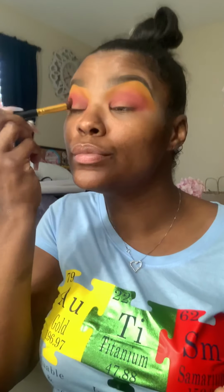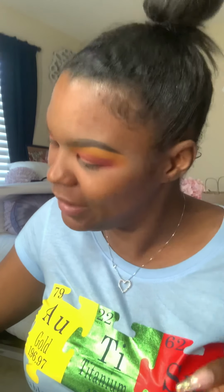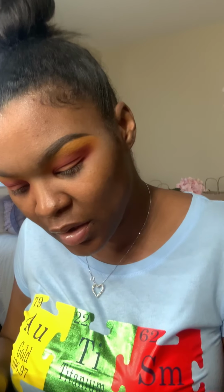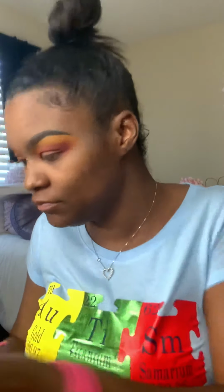You know, right now it's looking like, okay, girl, what are you doing? Like, where are you going with this? But bear with me now. May have to throw some orange in it. Matter of fact, maybe I'll put orange on my lid. Let me give me some concealer. Guess I can go in with the pure beige again. Hold on. Fall off again, y'all. Bear with me.